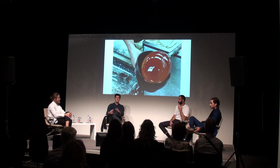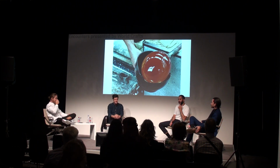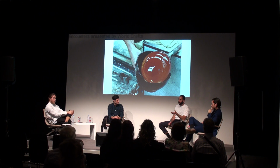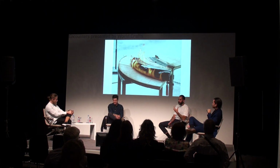Is it working? Yes. Great. I think it's good for everybody to see how this whole thing started. I guess Matteo is using a very traditional way of making things, and here you can see steps of the process and how from a single piece he managed to achieve all the shades that we asked him for.